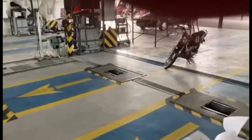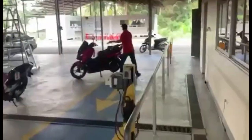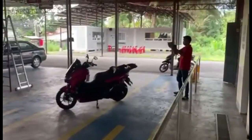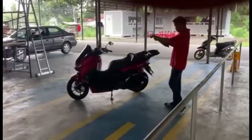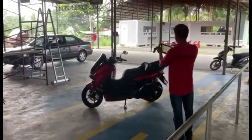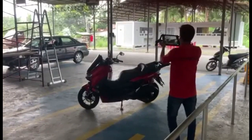So that's pretty cool. And here's the bike, comes down, morning. Here's the NMAX. So here's the guy, he's going to take a photo of it. So I bought this last year in February, right, when I came here. I think February 16. I didn't get the registration plates until 4 months later, so June.